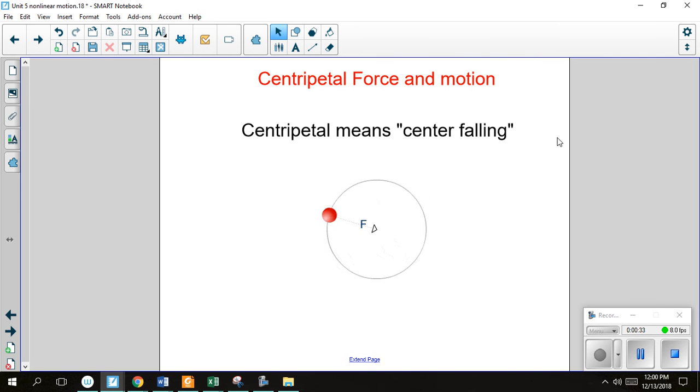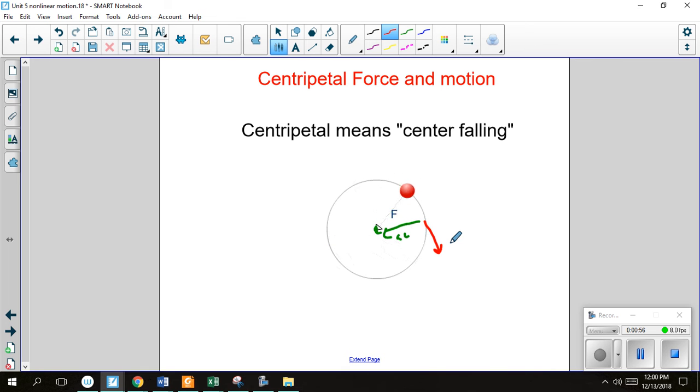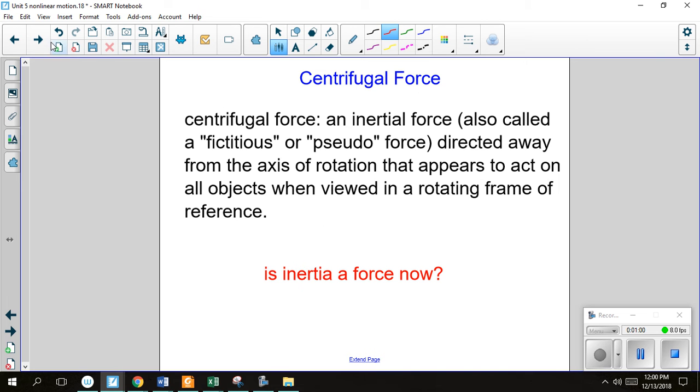So whenever we're looking at centripetal force, we're looking at a force that is directed towards the center of the circle, which also means that the acceleration is going towards the center as we go around, even though the velocity, and I'm going to try to catch this ball, is going tangent to that circle. All right, so a couple things.